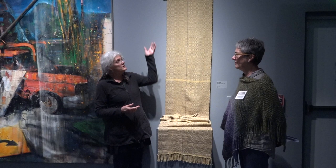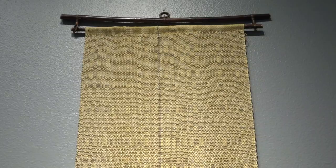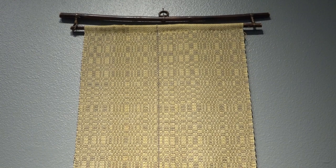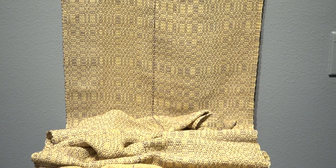The message is woven once across, but it's actually repeated five times throughout the length of the weaving, because with this particular pattern, as you're weaving, you weave the pattern that you've set up going across the loom, so you can read it both ways. And is this the separating part? Yes, it is.